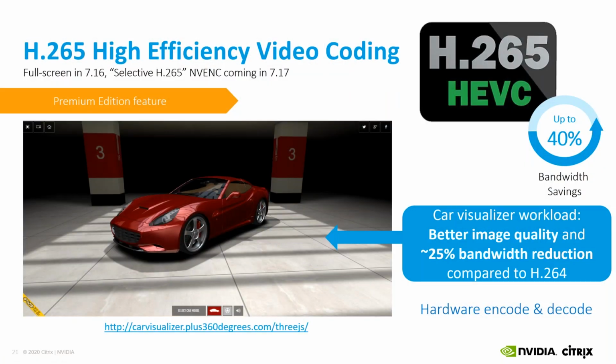With ever-increasing video resolutions, the H.264 standard used within our previous offerings was not able to keep up. So we invested in and released an H.265 codec, and incorporated that into our 7.16 VDA versions and later. Now customers can leverage the H.265 standard for improved performance and reduced bandwidth consumption. This just requires an H.265 compatible NVIDIA server GPU, an endpoint with compatible GPU hardware, along with our Workspace app client. But the main thing I wanted to show is that you can deliver an enriched graphics experience without raising the costs of your bandwidth consumption.